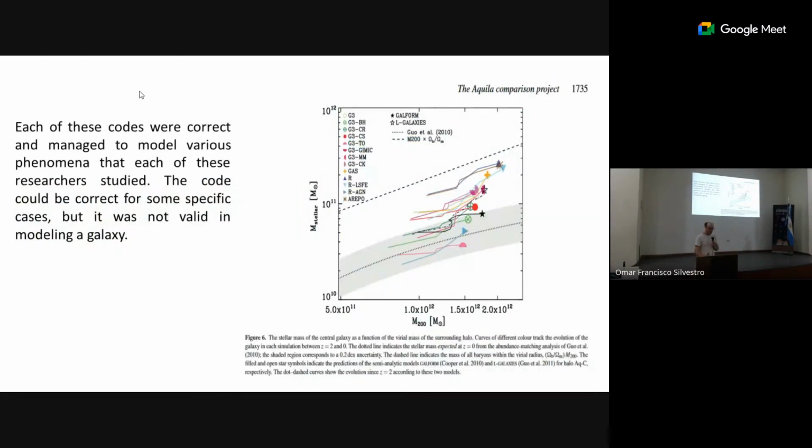Entonces, cada uno de los códigos, si bien está correcto dentro de su ámbito de simulación, cuando se puso a tratar de modelar este objeto en particular, resultó que no se llegó a obtener el resultado deseado. El código podía ser quizás correcto en esas simulaciones, para algunos casos específicos, pero no era válido para modelar en particular esta galaxia. Acá tenemos el caso de la galaxia que queríamos simular, que está en la línea de puntos, con el margen de error en gris, y se ve cómo los códigos están un poco fuera de rango.